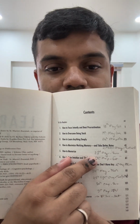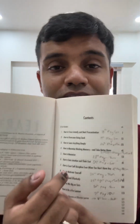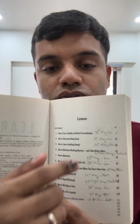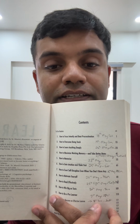Now, if you see here, I've given one buffer space. Why have I given that buffer space? Because let's be honest, life will get in the way. Something else will become very, very crucial. Deliverables, people might go off-site, anything can happen. So always have a buffer when you're making your own guide here.